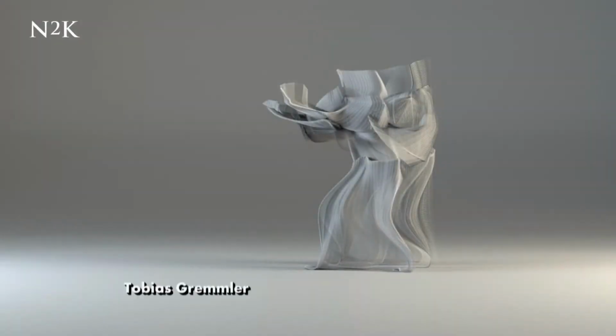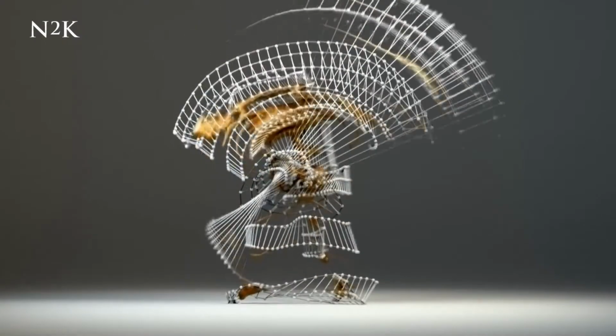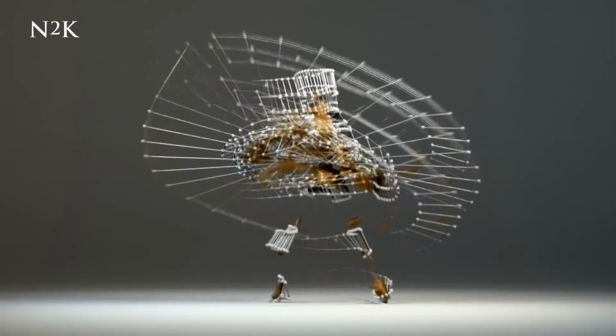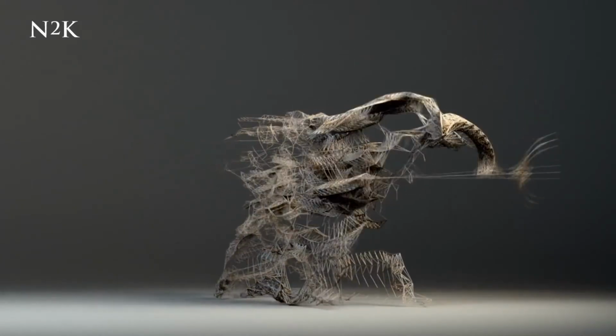Now to an artist who is using technology to explore the beauty of physicality. Tobias Gremler's visionary new series recreates the graceful moves of Kung Fu. But rather than using the motion of real life, the whole creation is formed solely with motion capture and digital manipulation.